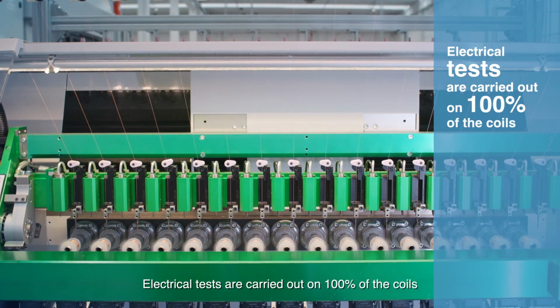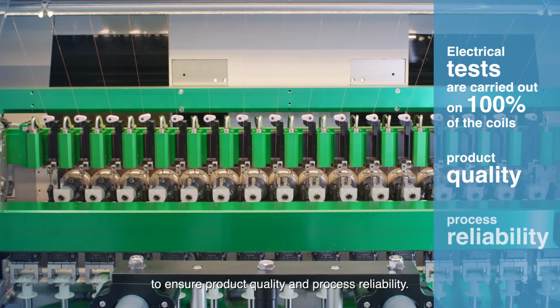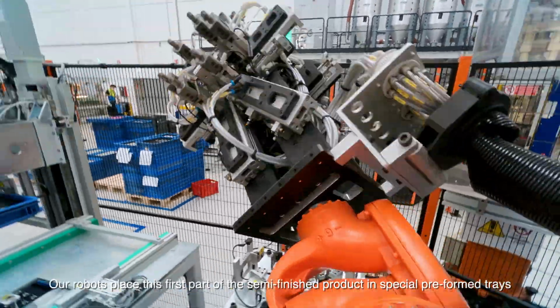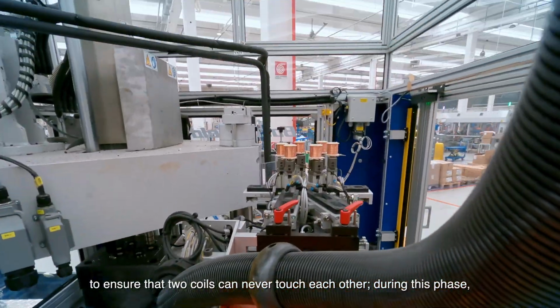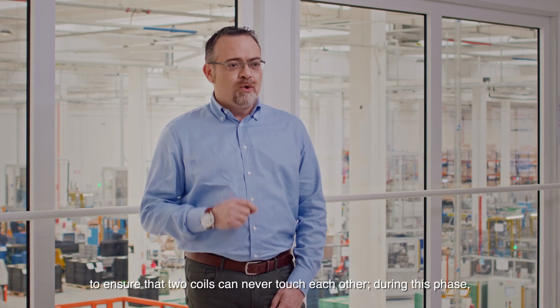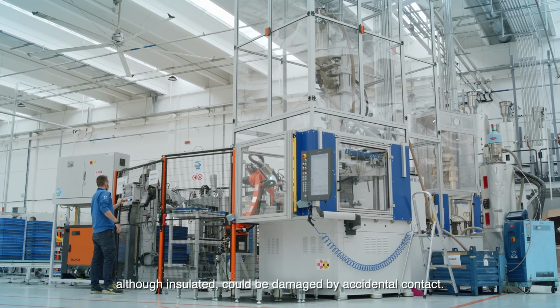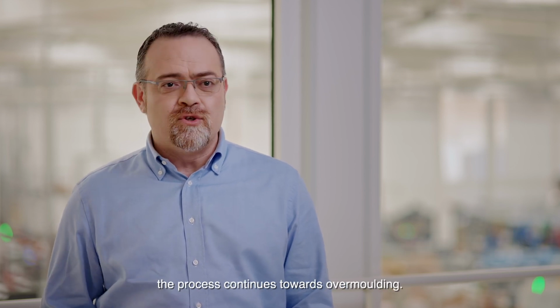Electrical tests are carried out on 100% of the coils to ensure product quality and process reliability. Our robots place this first part of the semi-finished product in special preformed trays to ensure that 2 coils can never touch each other. During this phase, the wire, although insulated, could be damaged by accidental contact. Once the entire pallet has been produced, the process continues towards overmolding.